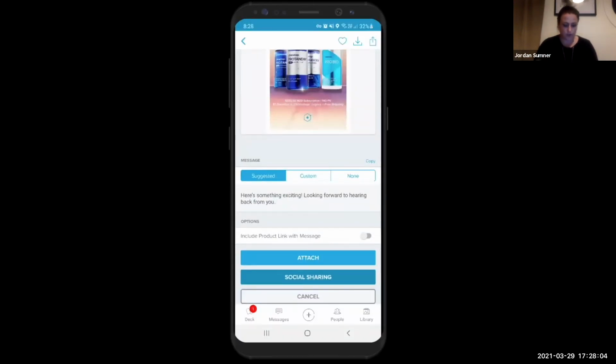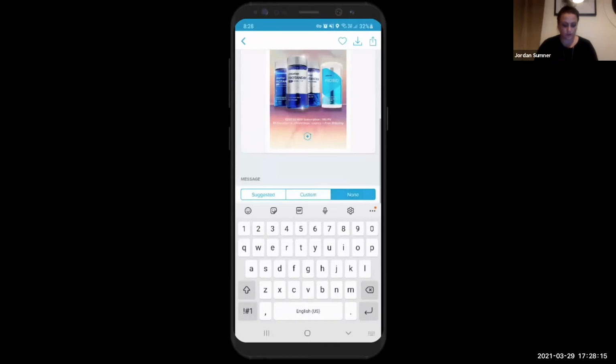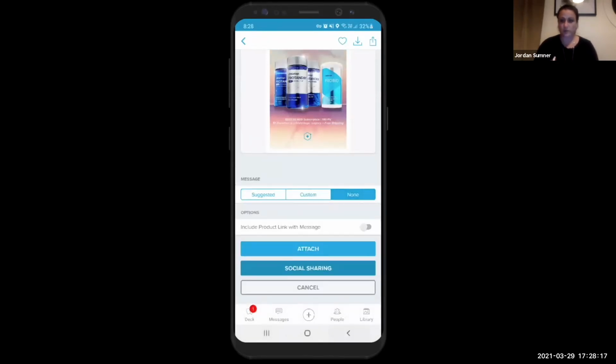So you can go here, so it's suggested. So across the top here, you've got message. So it can be suggested or custom. So that's when you add in your own script. So that's if you've got your script sitting in your notes. Or then if it's just none and you want to do a little bit of a surprise. You've got the option here when you send this to add a product link or not.